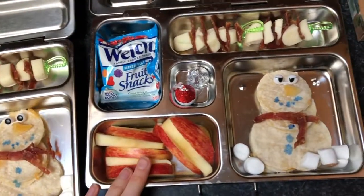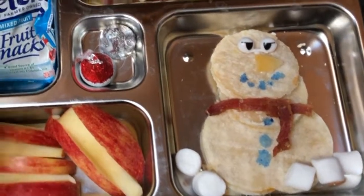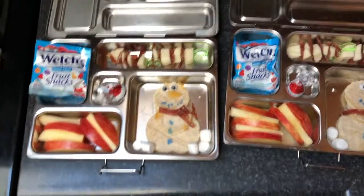And then the same for my 8-year-old, she has the exact same thing. So that is Friday's lunch.